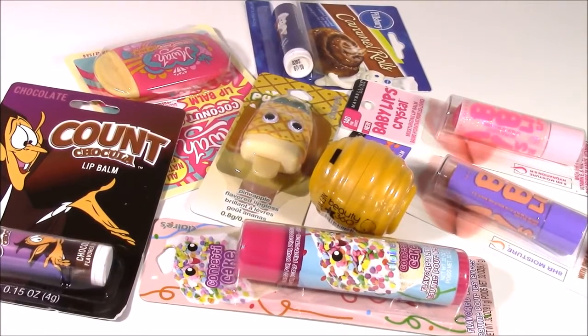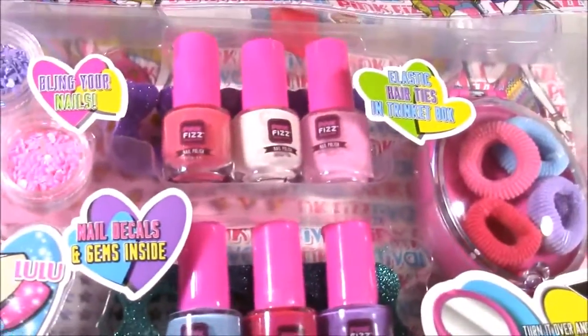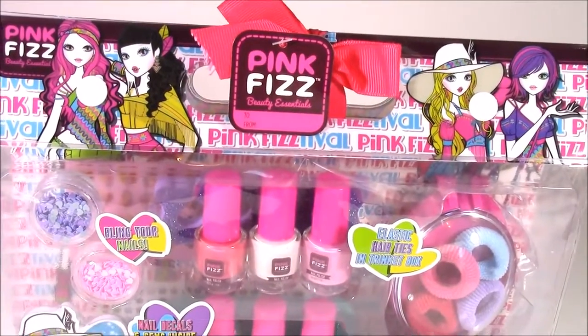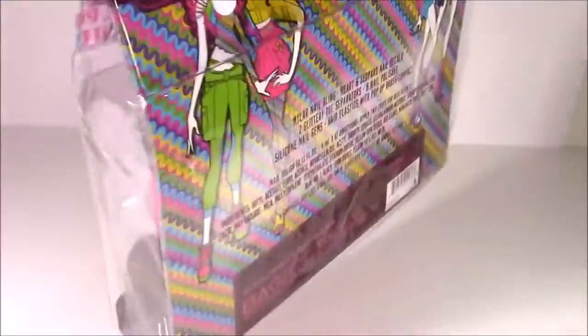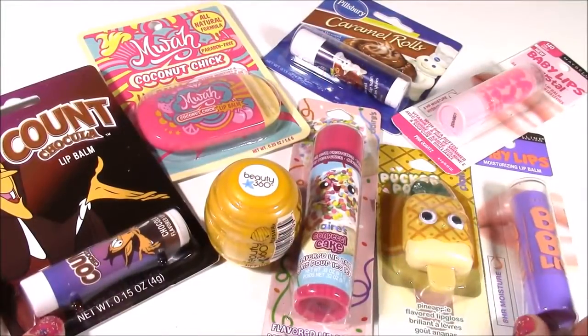We have another one of these. I'm probably going to end up doing about 1,000 of them. A lip balm, lip gloss bonanza, but it's super special today because we have all of these and this amazing nail kit. Look at this. It is an adorable pink fizz tote. It comes with tons of nail polish, even a mirror. You are going to love this. And after we look at the little beauty tote, we have 7 of the cutest lip balms and lip glosses ever.